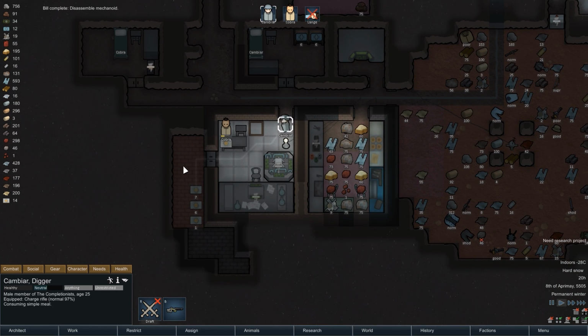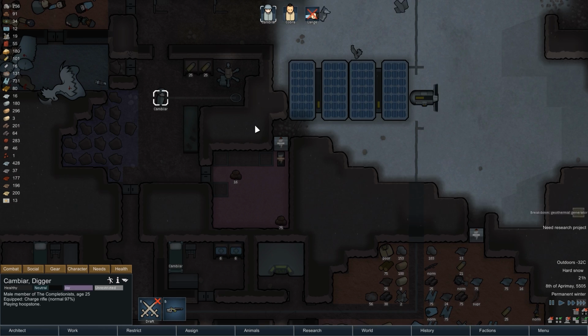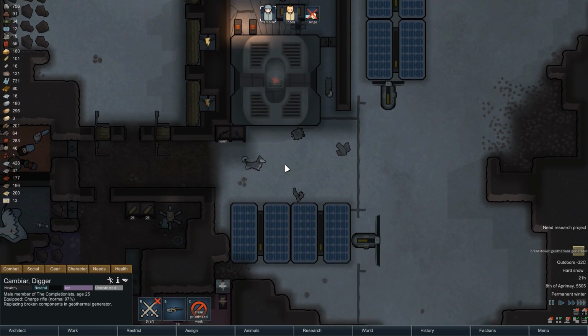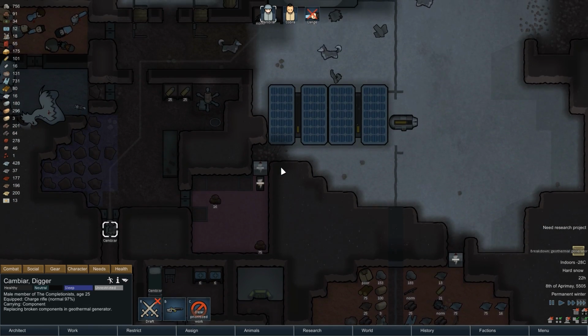Five corpses later, the situation is looking much better. Cobra is also awake again and preparing more pemmican, while outside of the base the geothermal generator, and with that our main energy source, has just broken down, so Cambiar immediately rushes over to fix the problem.